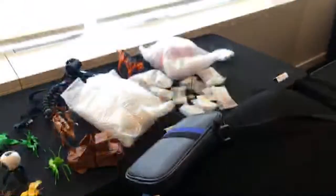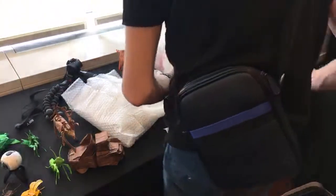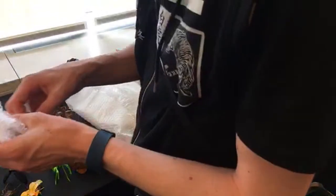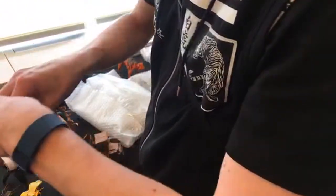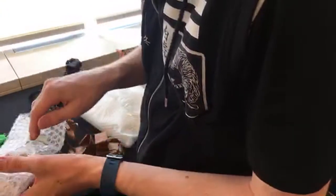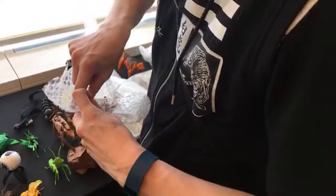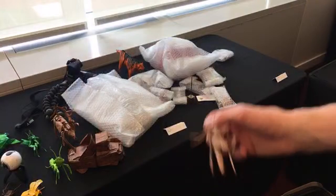Well, that's that one done. Let's just try to help keep track of it. I've got my models right here in the convention. That's such a good feeling.